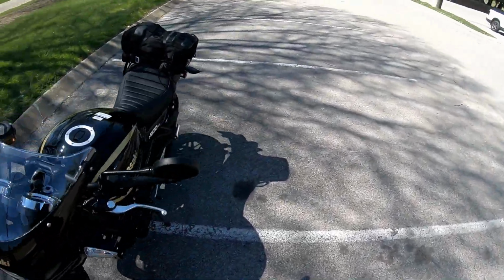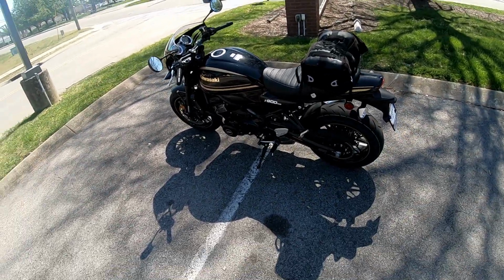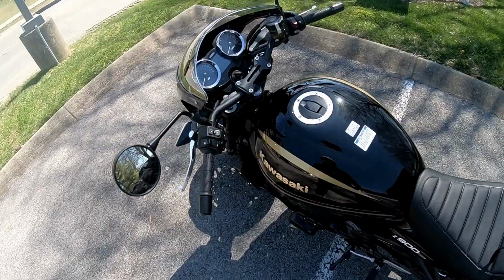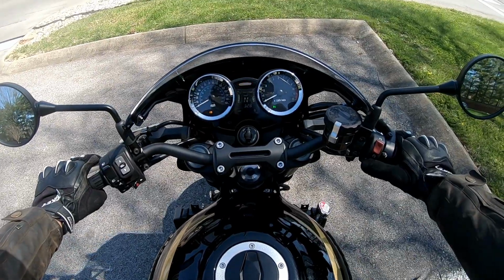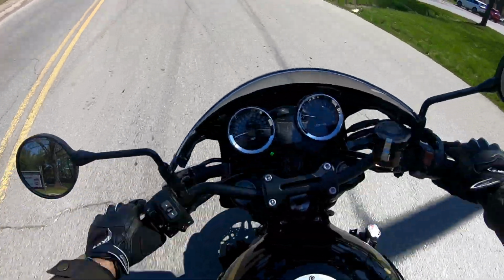But this is my Z900RS, and it is quite the looker, I have to say. It's black and gold, looks amazing. Let's continue the ride. Starts right away.